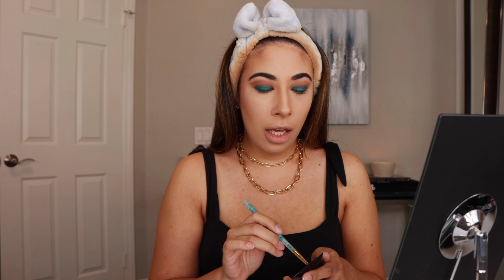And then let me see, because they're all shimmer shades, it's kind of hard to use them all in this look, but I'm gonna try and take a little bit of this champagne shade and see if I can stick it in the inner corner, see if it does anything. Let me see.